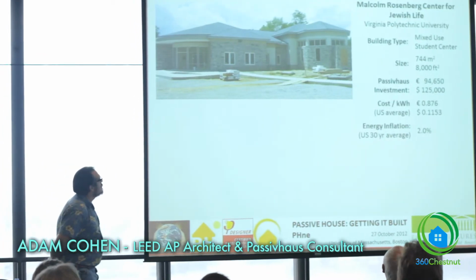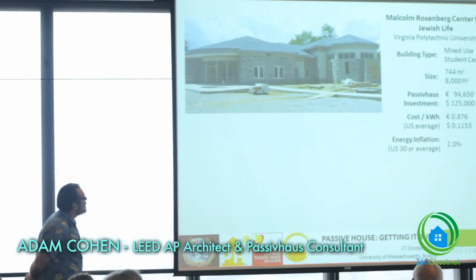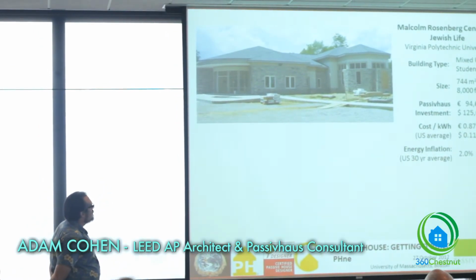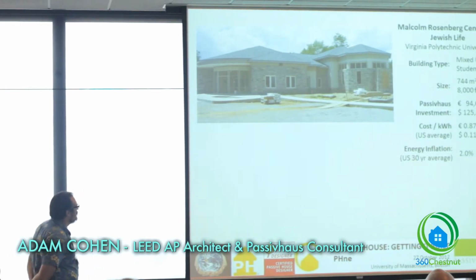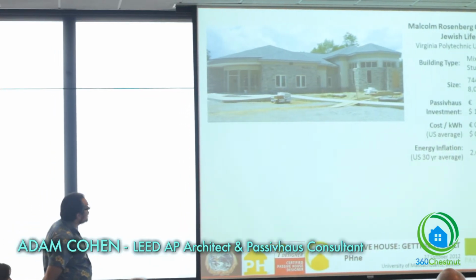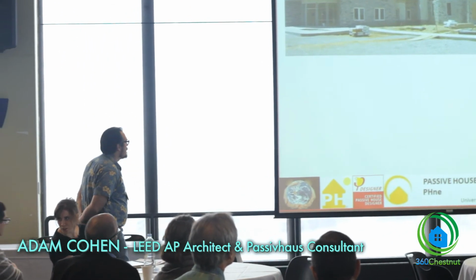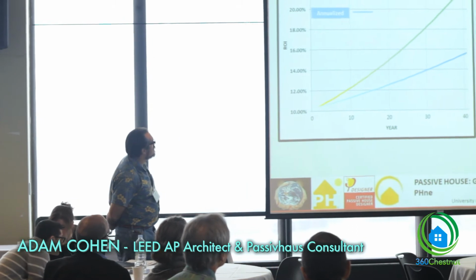Okay, there's the Malcolm Rosenberg Center for Jewish Life. We're just about done with it. If anybody wants to go into a long story of frustration, I will tell you about the hood in this thing. But the building's just about done. 8,000 square foot, multi-use assembly, very complicated roof structure.